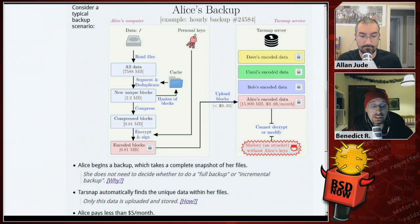And there are various clients available for the Unix systems of this world, the Linuxes, the BSDs, macOS also, and Windows. So there's no excuse to not use Tarsnap or not make backups in this cloudified version of a backup.